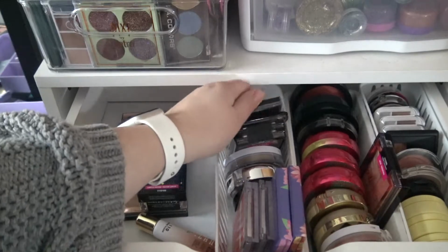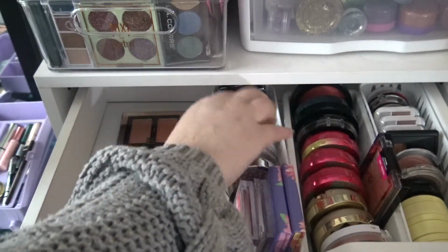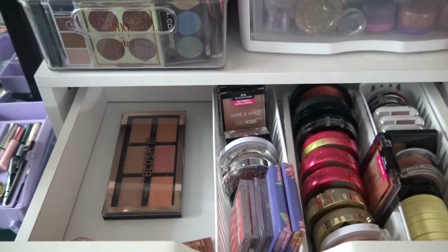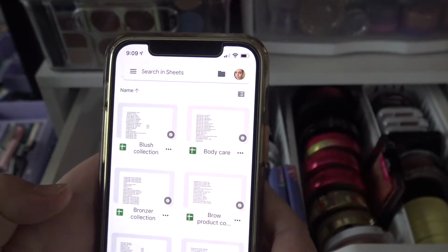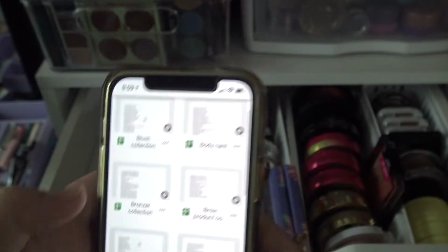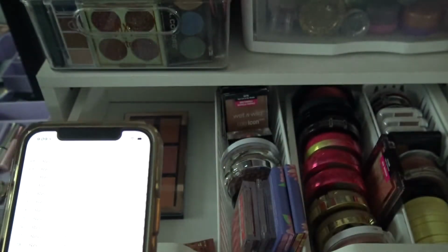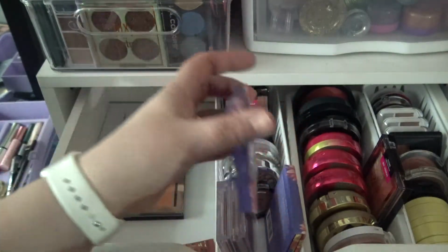And that is all of my blush. So I do have a lot of blushes. Let me grab my phone real quick. Because I do have, let's see, you can see my phone. I have everything categorized. So where is blush? Blush is right here. And I have every single pan as a separate blush.